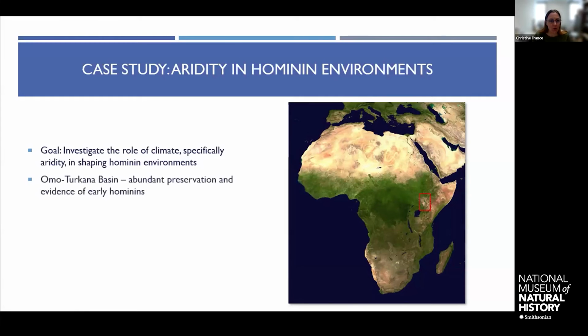In Africa, they were working in the Omo-Turkana Basin, which you can see highlighted in that little red square. A red square appears in the central eastern portion of Africa, indicating the location of the Turkana Basin. This is an area where we know we have really abundant preservation and evidence of early hominins, so it made sense to look at the environment in this particular area. Text. Used modern mammal teeth from known locations and known climates as a reference dataset. The first thing they did was they used modern mammal teeth to create a reference data set. They took modern mammals from locations where they knew exactly what the climate parameters were.